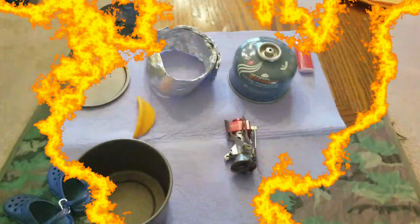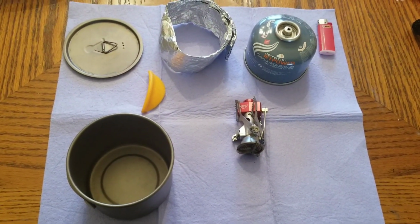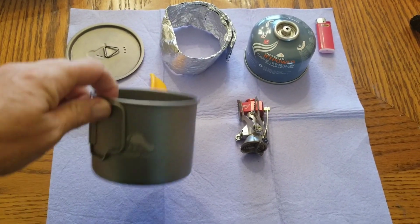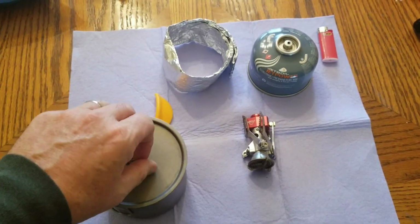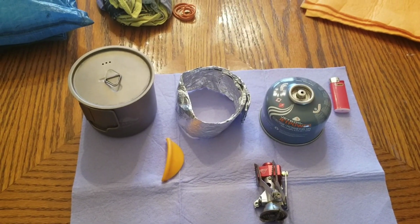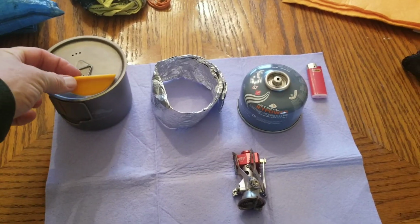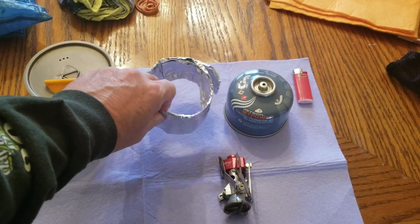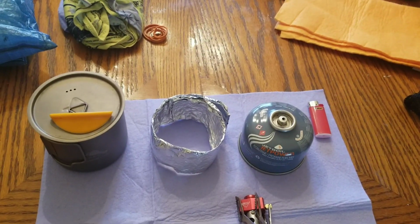All right, so we'll move kind of quickly through some of this because I've already covered this in a previous video. But this is essentially my cook system. I have the Toaks 550 milliliter pot with lid. I like it. It's a perfect size for me because really all I'm doing is freezer bag cooking and things like that, which I've already gone over. Here's a silicone hot lips because I'm going to use that to drink my coffee out of. Here is just some heavy tin foil that I use as a windscreen.